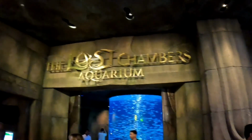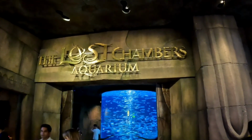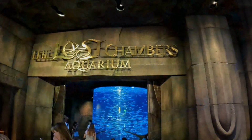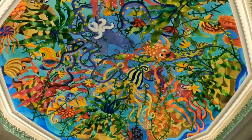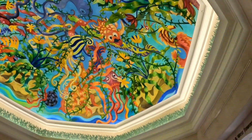So guys, we're in the Lost Chamber now, so let's go see the fishes. I can already see a glass and there's a bunch of fish swimming inside, so I'm really excited to see that. So that's the upper view of what it is like in the mall, and it looks really nice, super colorful, and a lot of detail. I really like the art style.